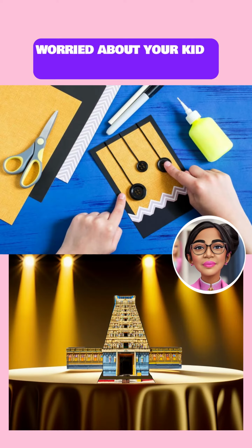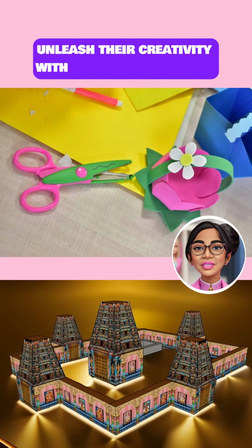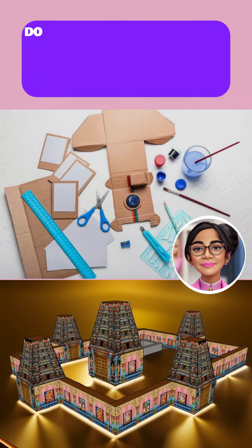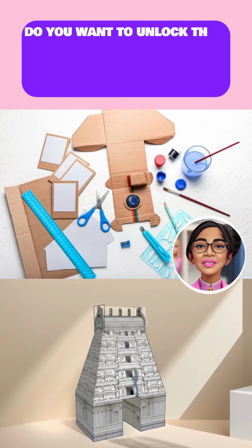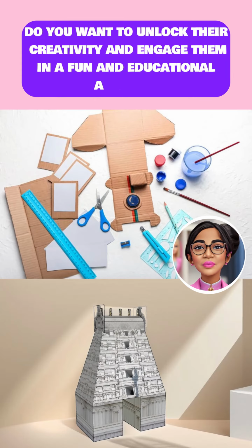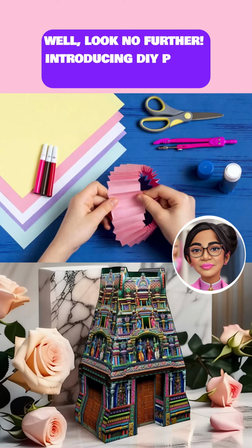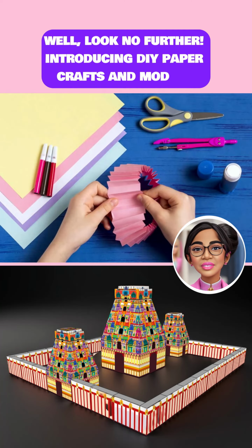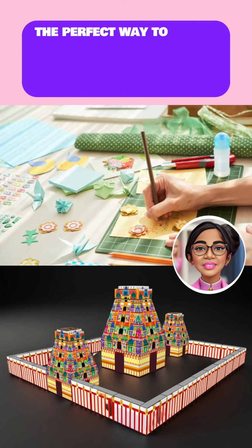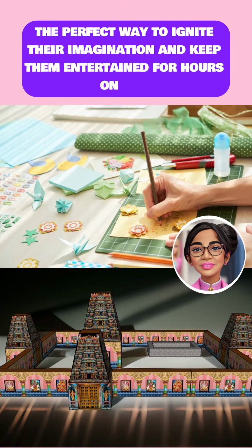Worried about your kids being glued to screens? Unleash their creativity with paper model crafts. Do you want to unlock their creativity and engage them in a fun and educational activity? Well, look no further. Introducing DIY paper crafts and models, the perfect way to ignite their imagination and keep them entertained for hours on end.